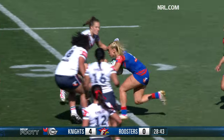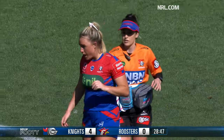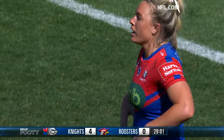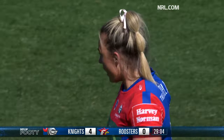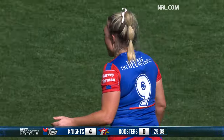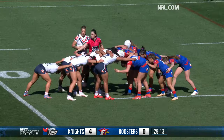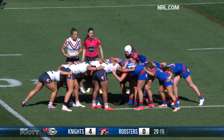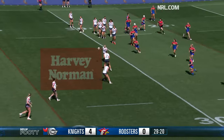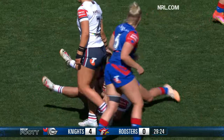Liv Higgins. I think she might be having a spell. She was very slow to her feet after that trap and scrap. So scrum feed coming for the Roosters. It looks like Higgins okay to stay on the field. All right, feed it. Wait for the break. Isabel Kelly feeds the scrum. Davis on the bounce. Baxter's got it for the Roosters.